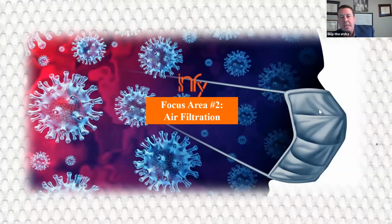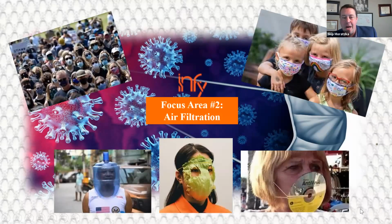So air filtration, if you continue building that, Deval, we all are familiar with life as we know it now with masks. There are crowds of people in masks, kids in masks, and people making masks that aren't very effective.